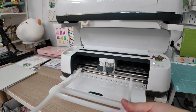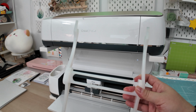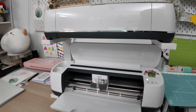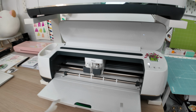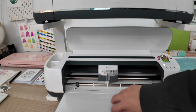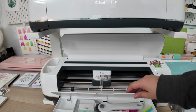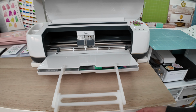I don't know if there's a better way to do this, but I have to add another attachment to my Cricut. Now, the downside to this is that this was built for the Explore Air 2. So it's a little clunky trying to fit this in here, but it's supposed to fit. Let me see if I can do this with the camera in my hand. It's supposed to fit like here in this little cubby and then close the door on it. So it's supposed to be like that.